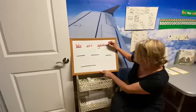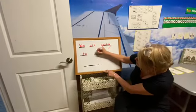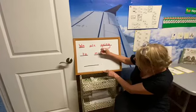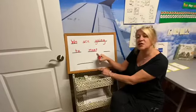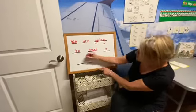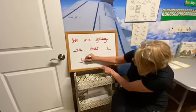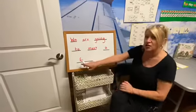Going to meet a frog. And T, like turtle, has been at the end of a lot of our words. Now, I'm starting off the word with an F and an R, fur.